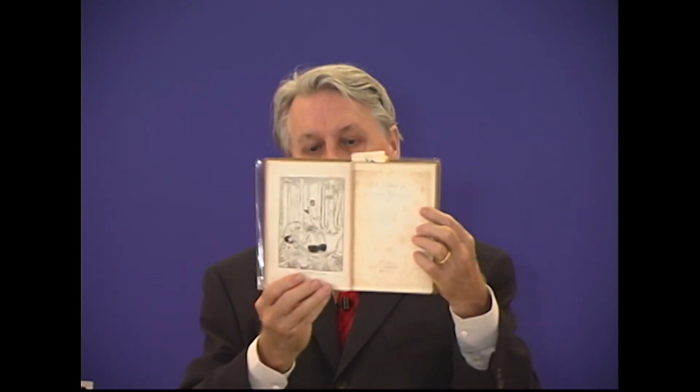The man, Dr. Moreau, London, 1896. First edition with the little illustrations in it. Dr. Moreau goes to an island to turn beasts into men by speeding up evolution. Here's a page or so of the 1896 original edition.